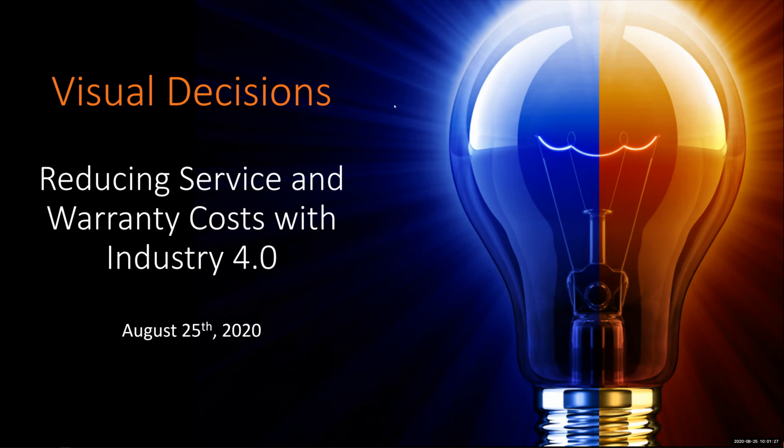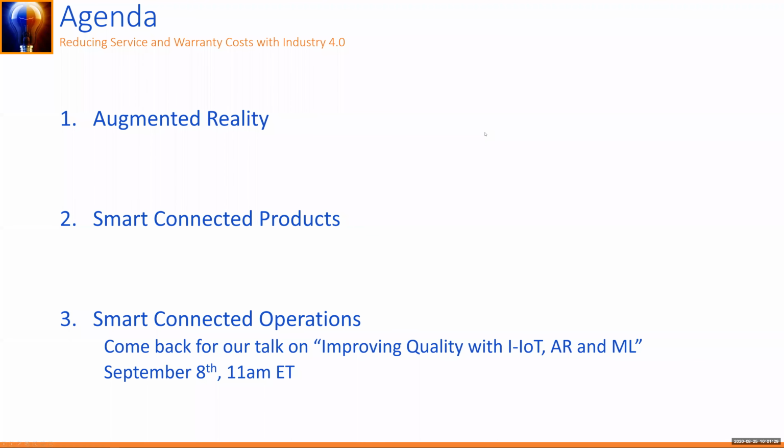So as we start to look at the agenda for today, we're going to initially look at what it is that drives service and warranty costs? And then we're going to look at how we can address some of those using augmented reality technologies. Then we're going to look at smart connected products and being able to take telemetry data and data from the products out in the field and utilize that for improving operations and service.